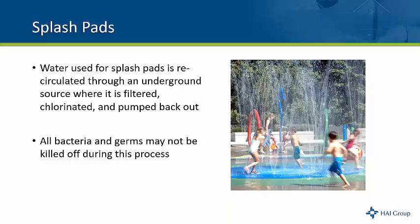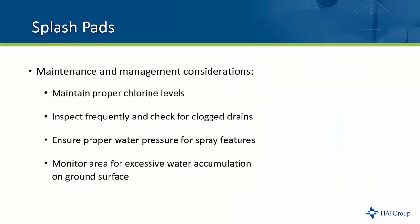The reason for that is because the water used for today's splash pads is recirculated through an underground source where it's filtered, chlorinated, and pumped back out. However, not all bacteria and germs are killed off during this process. So just a few things to note if you have a splash pad on your property or you're considering installing one.